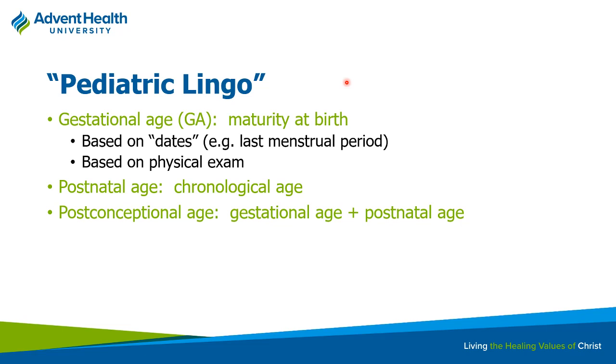When we're talking about the pediatric lingo, so to speak, especially when you're dealing with neonatal patients, we talk in terms of things like gestational age, and we talk in terms of postnatal age as well. Those are the two most common ones. What's a typical gestational term for a neonate? 37, maybe 40, 41, 42 in some cases, so around there. And so why does that matter? Why do we care?